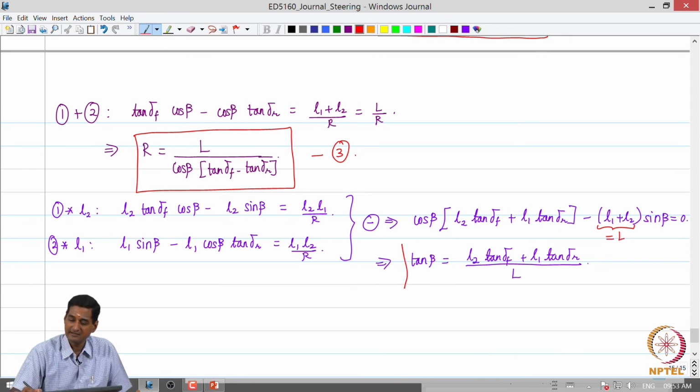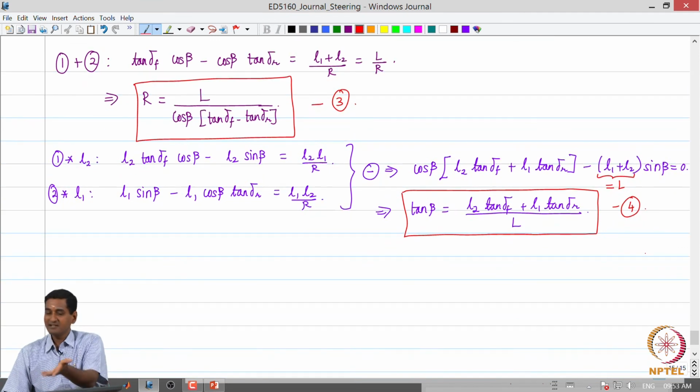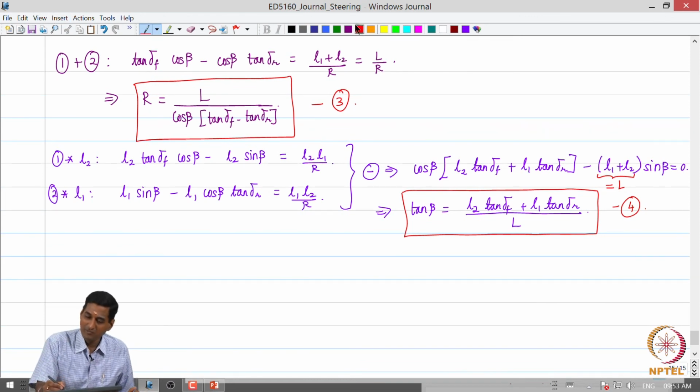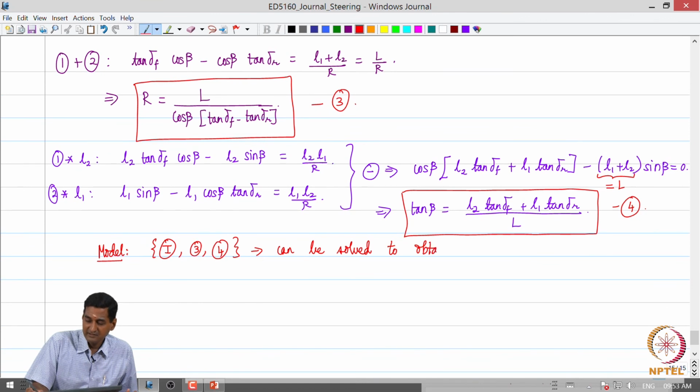Okay, so we are done. We have got equations for R and beta. Do we get beta at each and every instant of time? Yes, we do, because delta f and delta R are the inputs. L1, L2, L we know, so we know beta. Once we know beta, we know R, and then we can substitute in the governing equation. So the final model will be the set of equation 1, equation 3, equation 4, and these equations can be solved to obtain the vehicle trajectory.